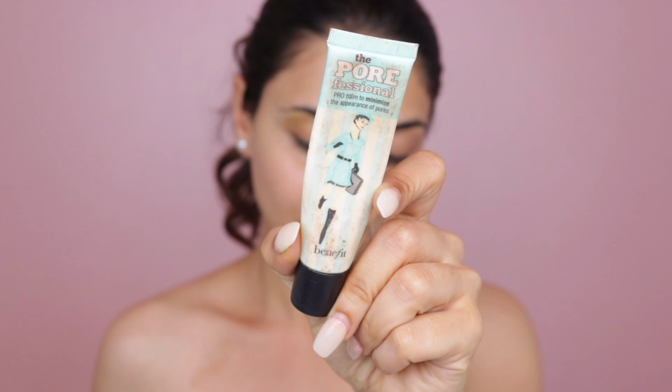Okay, so moving on to the next easy step of this makeup look, the primer. I'm going to just warm it up between my fingers and start applying it. See how it really just blurred out everything. Like I have a filter on my face right now. I'm sure you guys can see the difference.